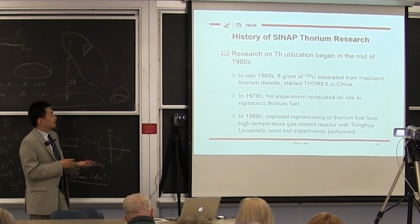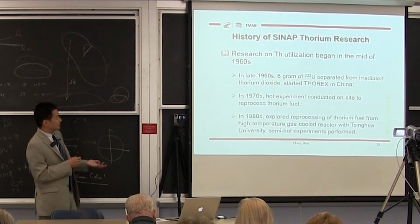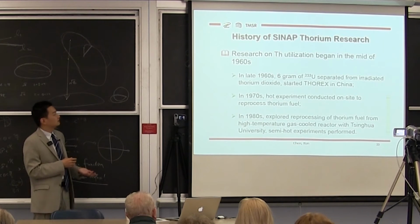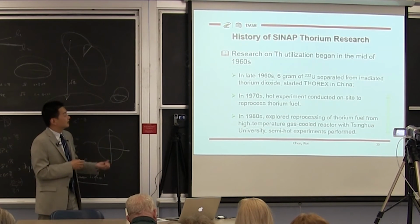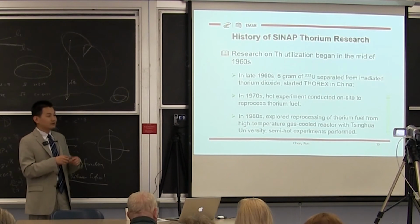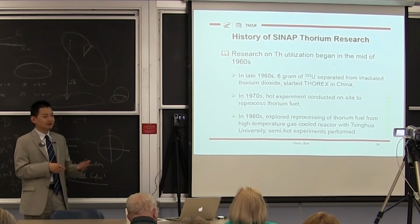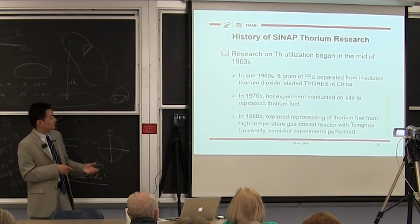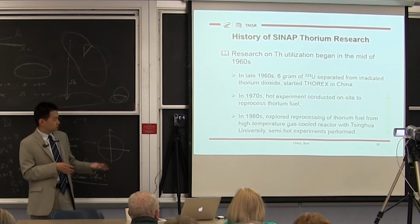Research on thorium utilization actually began in the middle of the 1960s. In the late 1960s, we were able to separate about 6 g of uranium-233 from irradiated thorium dioxide. We started thorium processing in China back in the 60s. In the 1970s, we did some hot experiments in our institute to reprocess thorium fuel, but of course, it was lab scale. In the 1980s, we also worked with Tsinghua University on whether we could reprocess thorium fuel from the high temperature gas-cooled reactor. That research continued until the late 1990s.